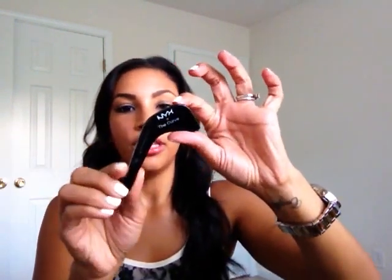And then the other thing I picked up is this NYX The Curve liquid liner. I got this because, like I said before, I'm not very good with liquid liner, so I thought I could give it a try. It's supposed to give you more control, so I figured I would try it out. That's not what I'm wearing right now, but I'll definitely play around with it more this weekend. I just don't have time to play with stuff in the morning when I'm getting ready for work, so I haven't gotten to try it yet, but I'll let you know how that goes. So on to my favorites for this week.